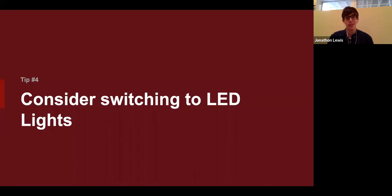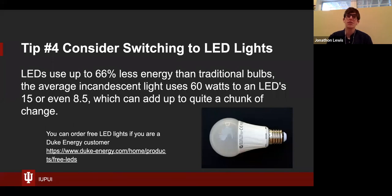Consider switching to LED lights. This is tip number 4. LEDs use up to 66% less energy than traditional bulbs, and the average incandescent light uses 60 watts to an LED's 15, or even I've seen some that are 8.5 watts. Now that can add up to quite a chunk of change, and Duke Energy, which I'll be going over later in this, actually allows you to order free LED lights if you're a customer of theirs. So that's a definite bonus.